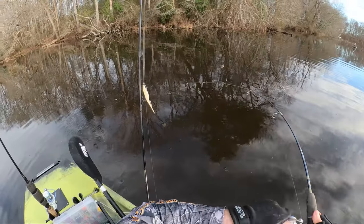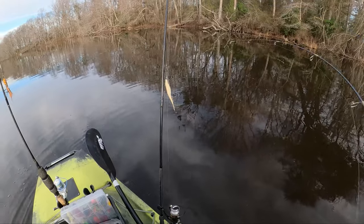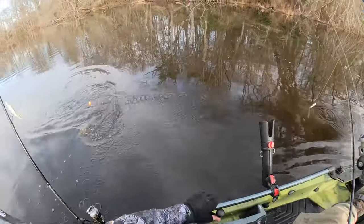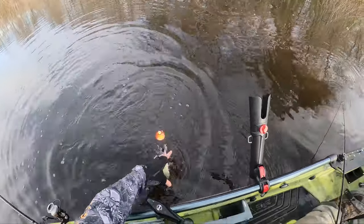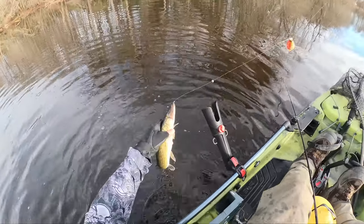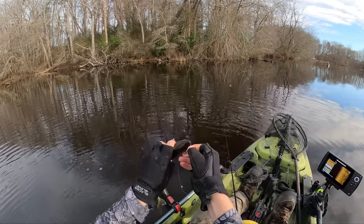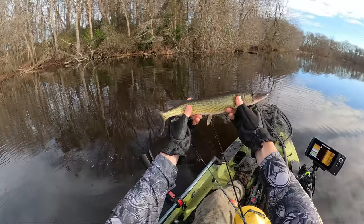Fish on. Fish on. Let's see who we have. I'm guessing the pickerel, as this flat here is loaded with them. Yep, there she is. Just a little fella. That circle hook is doing its job, though. Look at that circle hook right in the corner of the mouth, or top of the mouth, rather. Come here. Give me the hook. There you go.